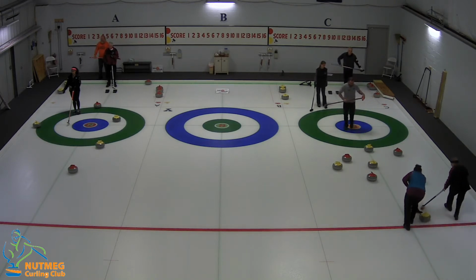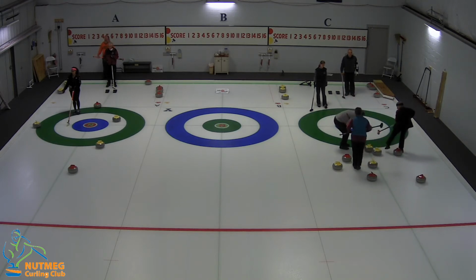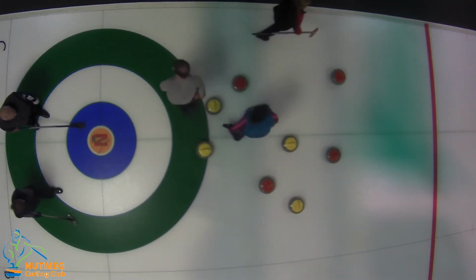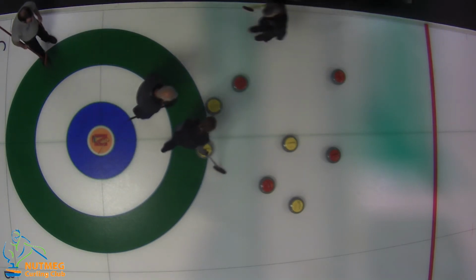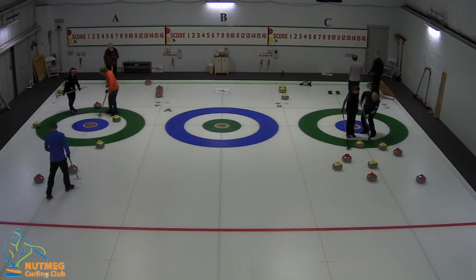They're just walking with it. Now they're starting to sweep. Oh, that's not light at all. What am I talking about? And it's not going to get through the port, but it's going to nudge the yellow that was right out front. And as soon as the players get out of the way, you'll be able to see that he is definitely promoted into the rings. And he might actually have two. I think it's one, but it might be two.